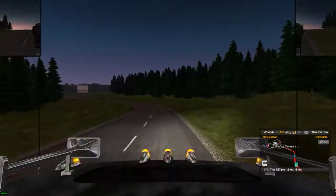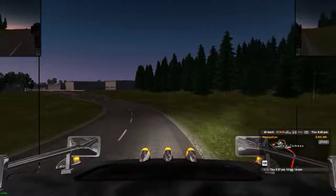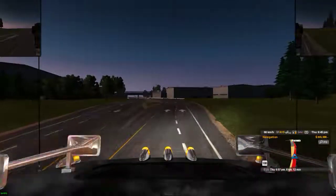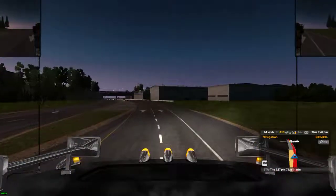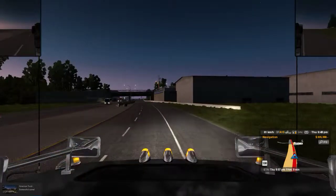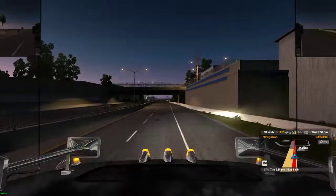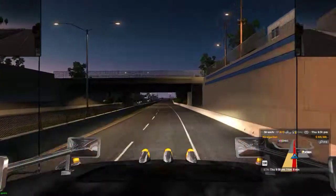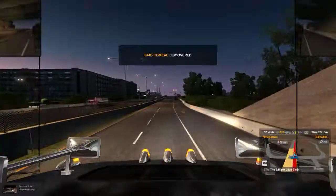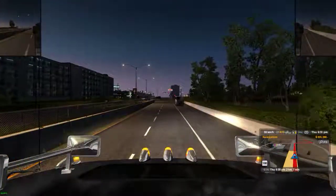Put the axle back down just to be authentic here. Now, change the resolution on the screen so we can see where we have to go in Baie-Comeau to drop off our thing. Oh, there's somebody parked by the side of the road. Baie-Comeau discovered. We'll be okay. We're within the white lines.